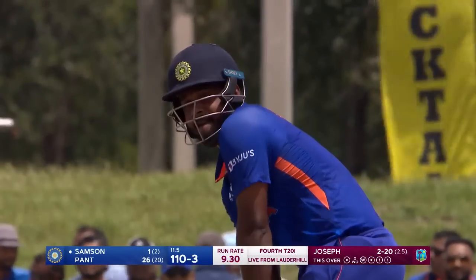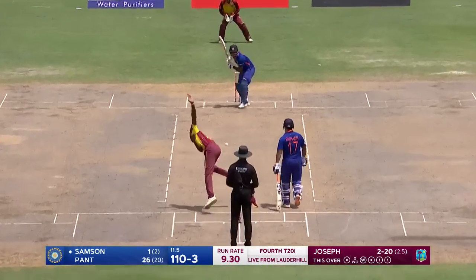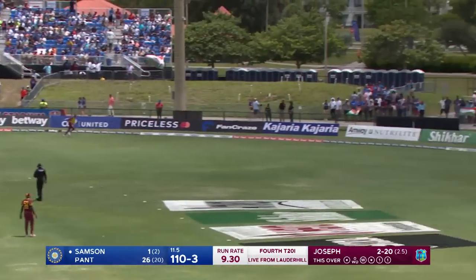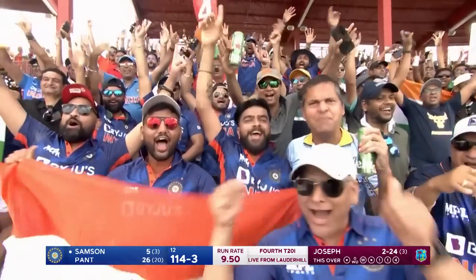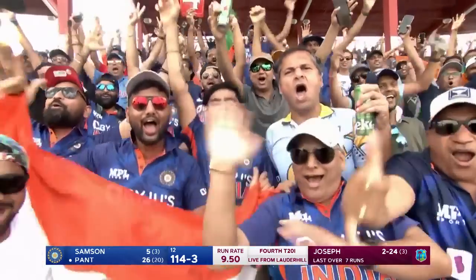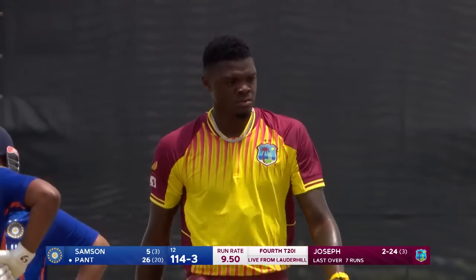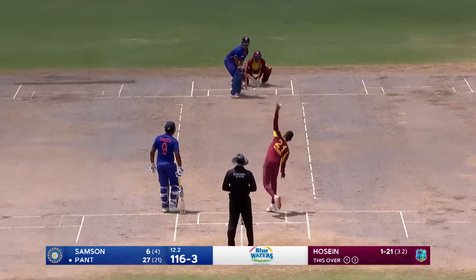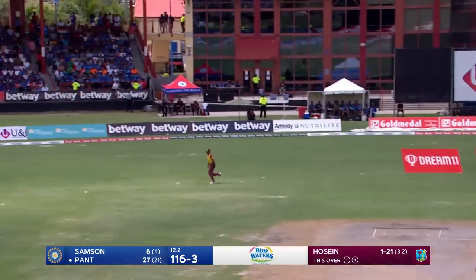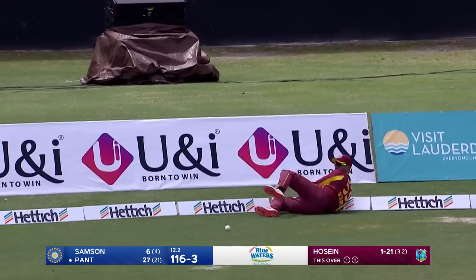Looking forward to seeing Sanju Samson navigate the innings now further for India. And he starts very well. Another one of these Indian players that has got the finesse and class to play across formats, you would think. Again, finer. Challenges the fielder.